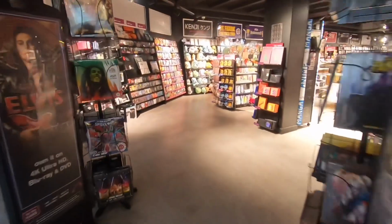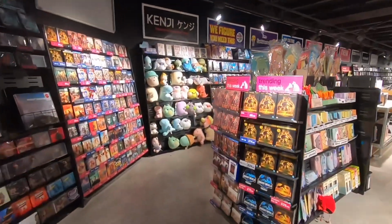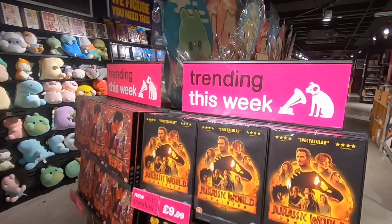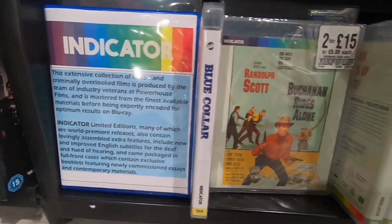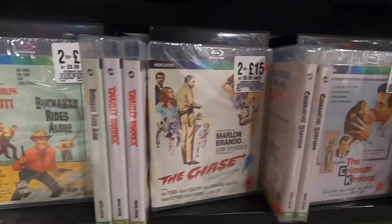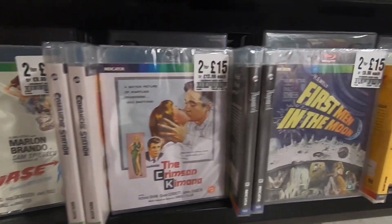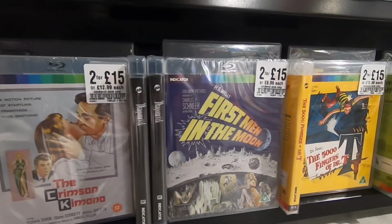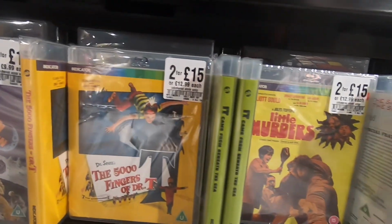As you may have noticed, the poster in the window's changed, now advertising Jurassic World Dominion. Let's head over to New and Trending and see what's available this week in store. Well, indeed, it seems Indicator are back. Now, the manager has told me this is limited to just 20 HMV stores across the country as a trial run to see if they sell. There is a limited amount of titles and they are on sale as well.